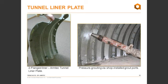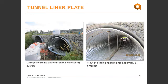I have another interesting one. Are there options for relining box culvert systems with rectangular openings? Yeah, we're going to show you some nice pictures because I'll have to be honest, we definitely do love to reline old concrete structures with our steel plates. So we'll show you that in a minute.